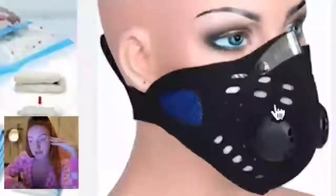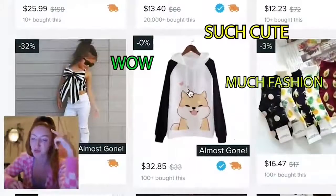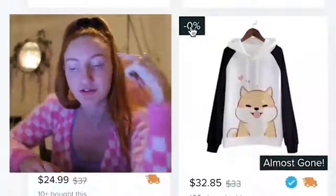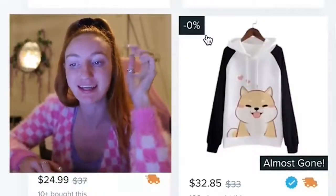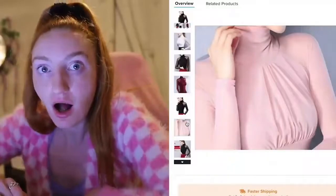A Bane mask. I was born in the darkness. A Sheba hoodie. Oh, that's adorable, but that's $32. I like that they've got just a big 0% right there. Like, you get 0% off. This is very pretty. It's pink.